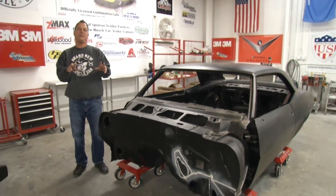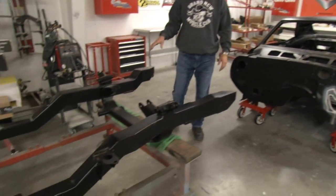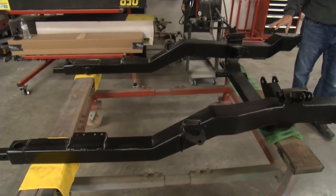So we're gonna roll it over to the lift, get it up where we can get underneath it, work on it. Then we're gonna be able to mate it to our chassis from our friends at Chassis Works and get the wheels and tires on it. It'll start to look like a car.